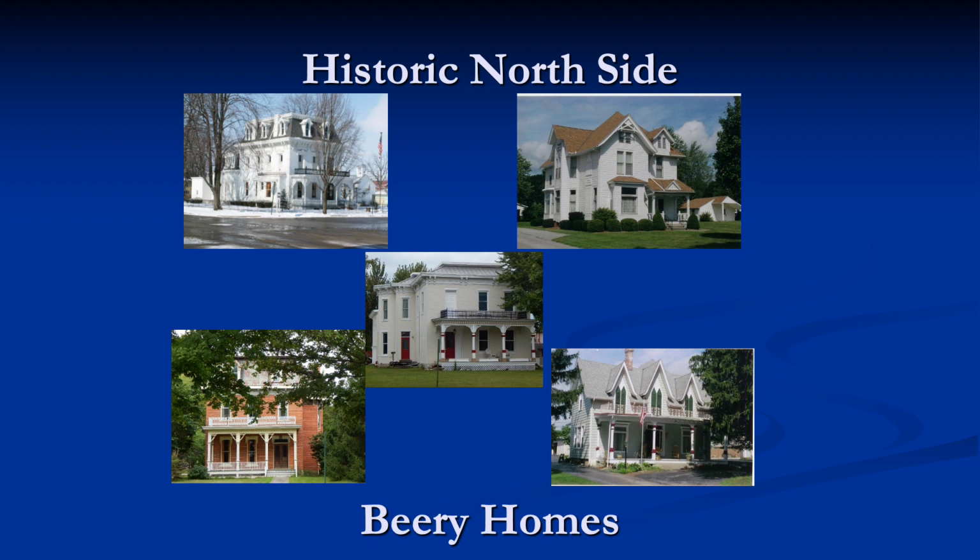The Beery brothers were George, Isaac, Anthony called Brooks, and Thomas. Mr. George Beery owned the block on North 8th Street from Walker Street to Finley Street, and the houses shown on the slide were either built for a Beery brother or a Beery offspring. George Beery had 3 daughters and a son.